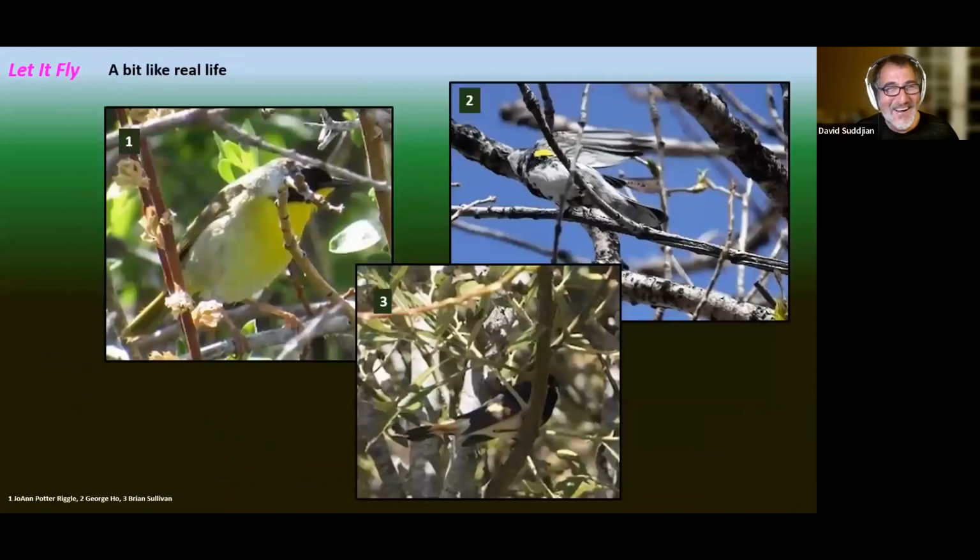All right, well, let's try our next shot here. Now, this is a little more difficult because there's stuff in the way, and isn't that usually how it is when you're looking at warblers? You've got sticks and leaves and all kinds of stuff.